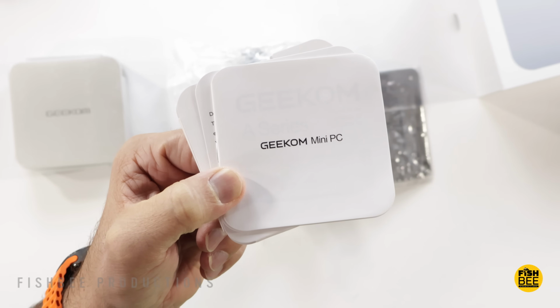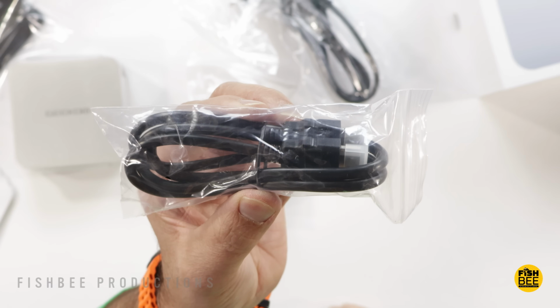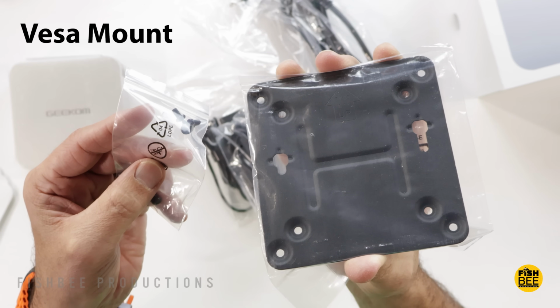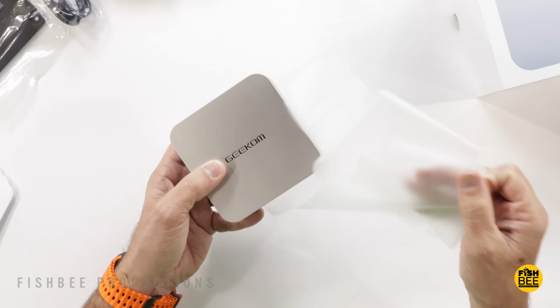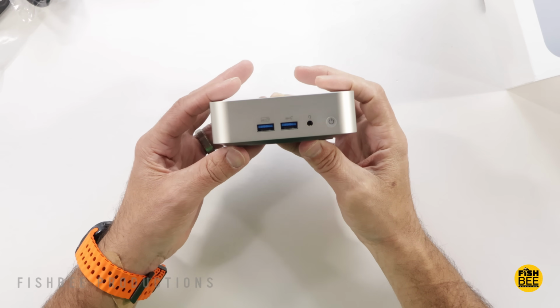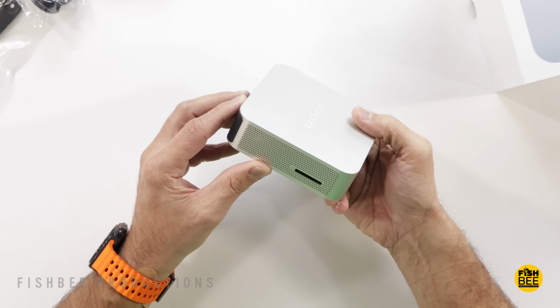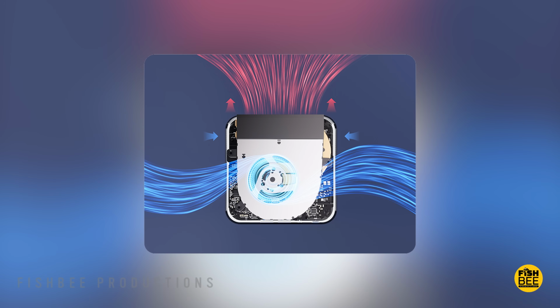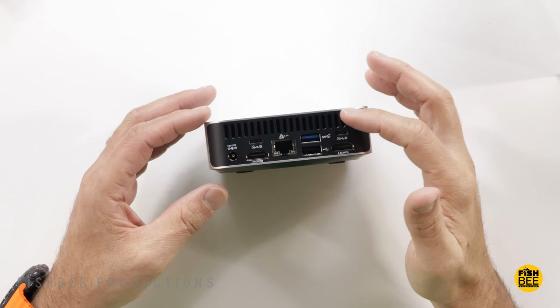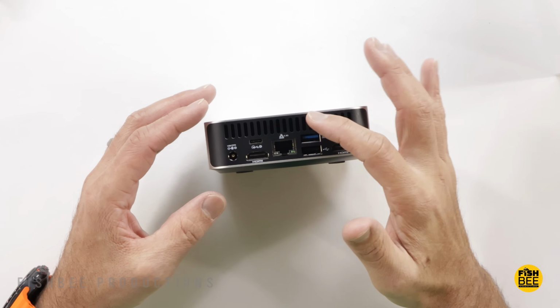Inside the box you've got a user guide, an HDMI cable, and of course the power adapter as well. It also has Bluetooth 5.2, Wi-Fi 6E. You can see it's pretty small, only 4.4 by 4.4 inches by 1.4 inches tall. It also weighs less than 1 pound. This has their Ice Blast cooling technology to keep things running cool, and it comes with Windows 11 Pro. You can tell they took some inspiration from the Mac Mini. Even similar how they did black on the back with a similar style for the vents.